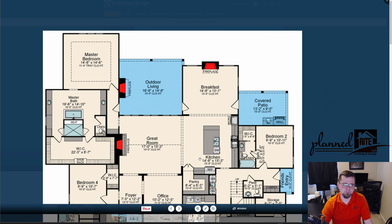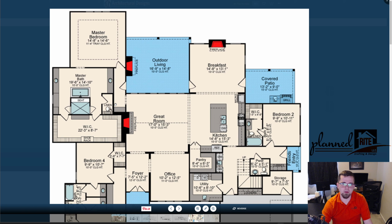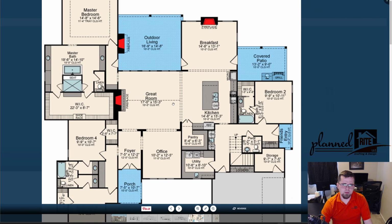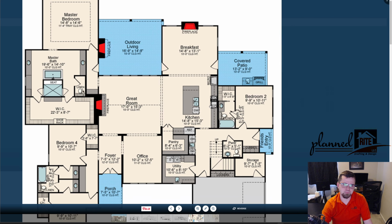Kitchen is really small. Again, the proportions of the place are just a little odd. It's very weighted towards the master. Yeah, and everything else feels just a little small. Breakfast nook is really large, which is fine, but I'd want more space in the kitchen somehow. It's a fairly small island.